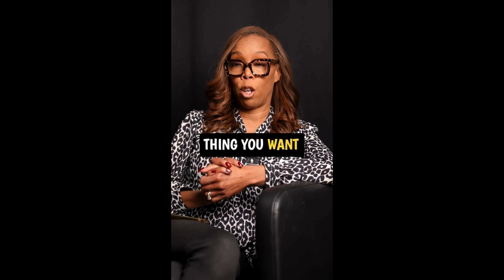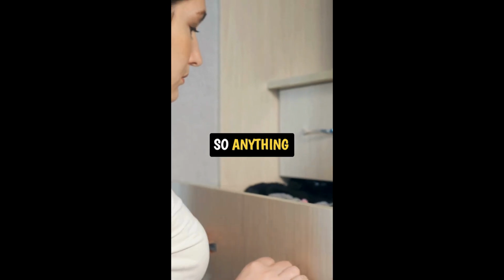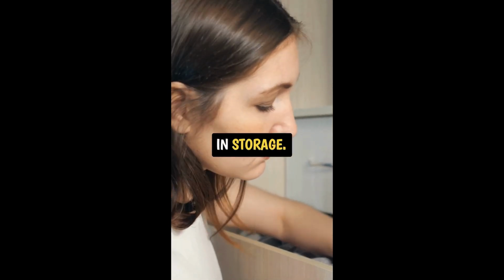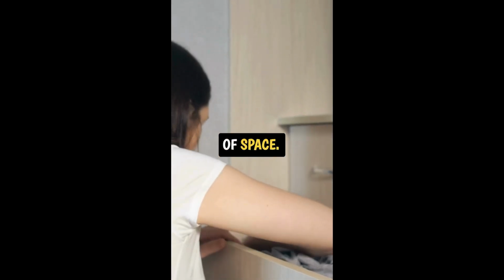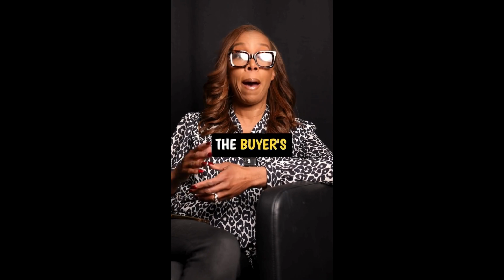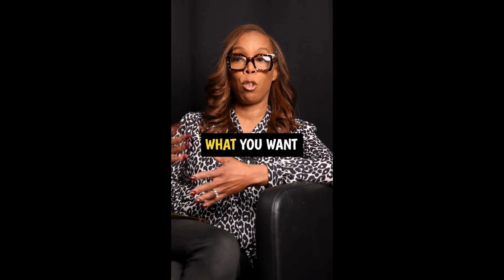The third thing you wanna do is you want to declutter and depersonalize. So anything that can be packed up, pack it up, put it in bins, put it in storage, because what you're selling is the idea of space. So if your cabinets and your closets are packed to capacity, in the buyer's mind, they're gonna think that there's not enough space for them in the home. That's not what you want to convey.